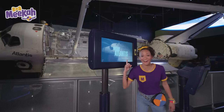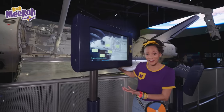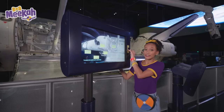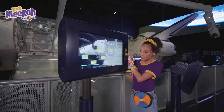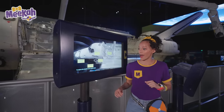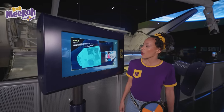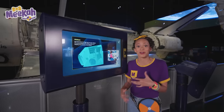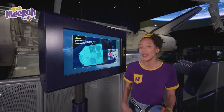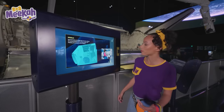Whoa, check this out. It's a live video of the Space Shuttle Atlantis. We can get a little more information. Here, let me move it so you can see it a little better. Is that good? All right. What should we learn about? Ooh, the mid-deck. What happens in there, I wonder? Oh, this is where the astronauts do their cooking and eating and sleeping. They actually make food and sleep and live on the shuttle just like you do at home. That's so cool.